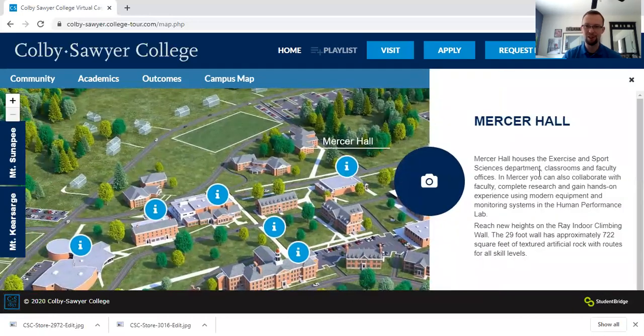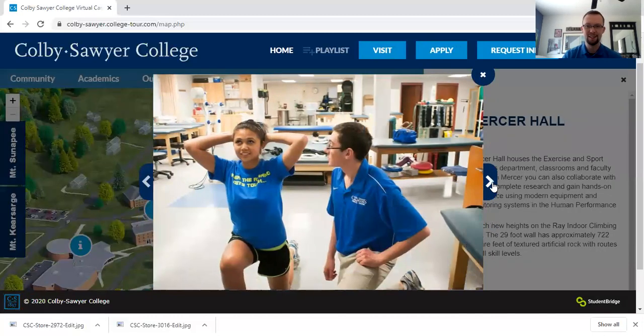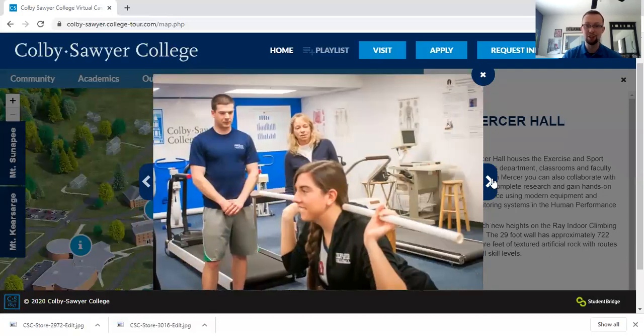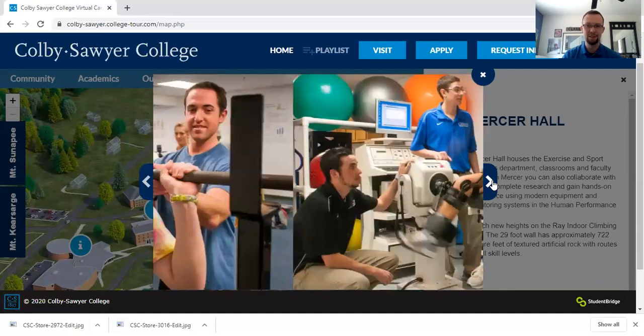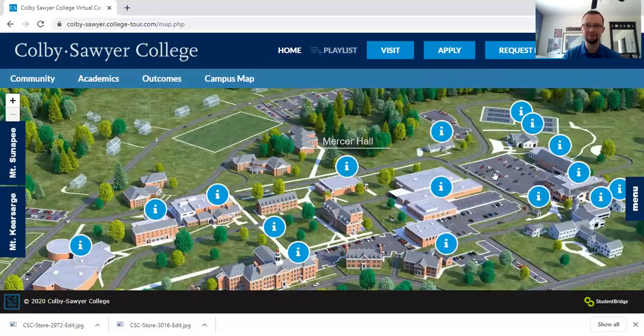Next up is Mercer Hall. This is the home for our exercise and sports sciences, exercise science majors. We've added a nursing lab to this building. So lots of great stuff happening there.